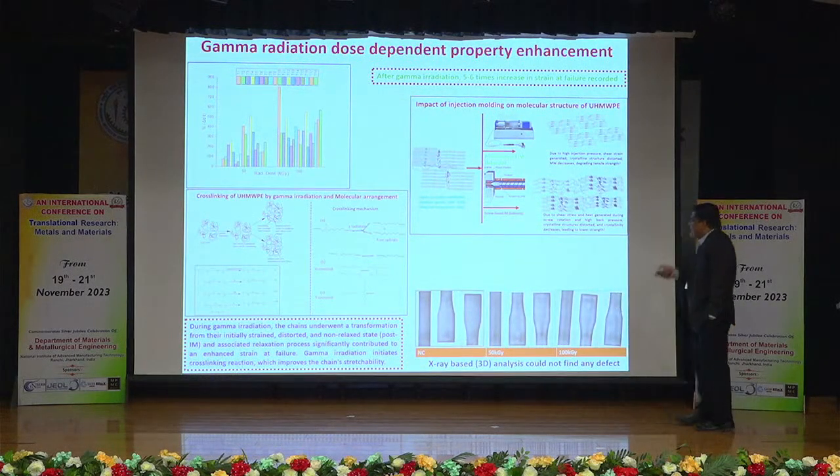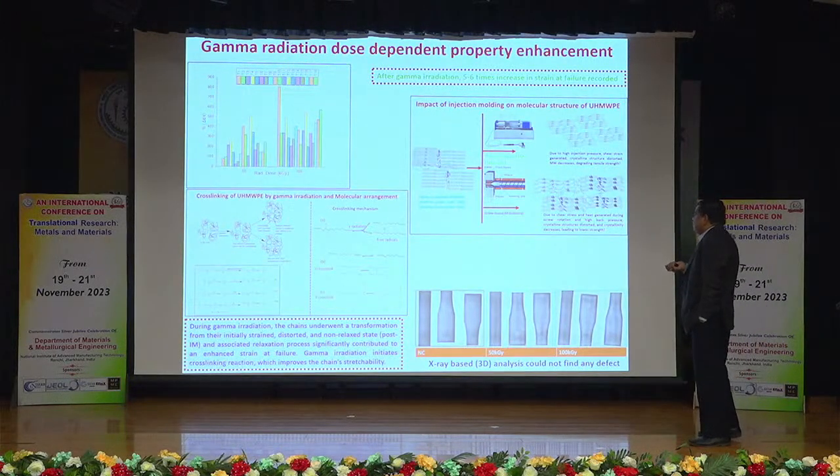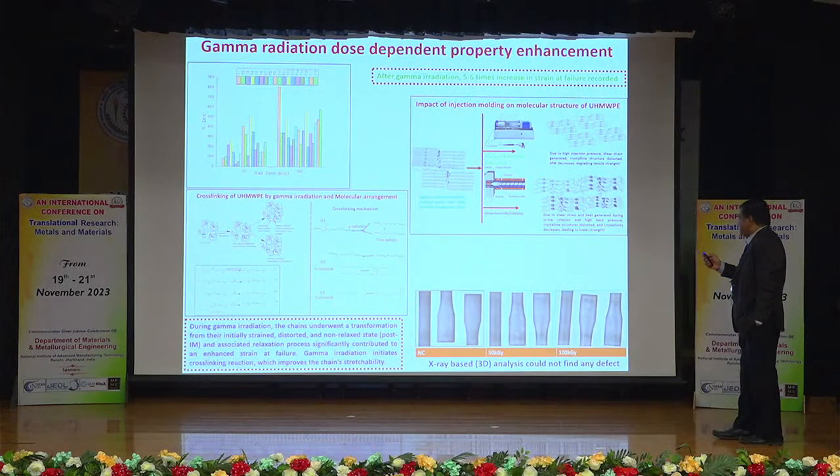When we have done injection molding, this is the tensile sample, and we did not find the presence of any defects like blowholes or other types of defects when we did X-ray based analysis.